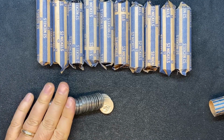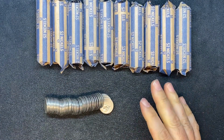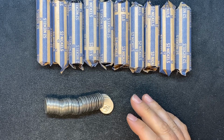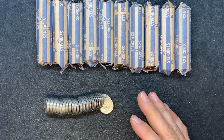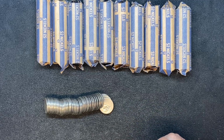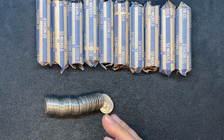So I've got the first roll of nickels out, and I thought I would stop here real quick if you're new to coin roll hunting. What we're looking for in the nickels is 1942 through 1945. Those are war nickels. And 42 is a split year, so some are silver and some are not. But we are looking for silver war nickels, 35% silver. Outside of that, we're mainly looking for 40s and 50s nickels, and anything earlier than that, then you get into V nickels and buffalo nickels.